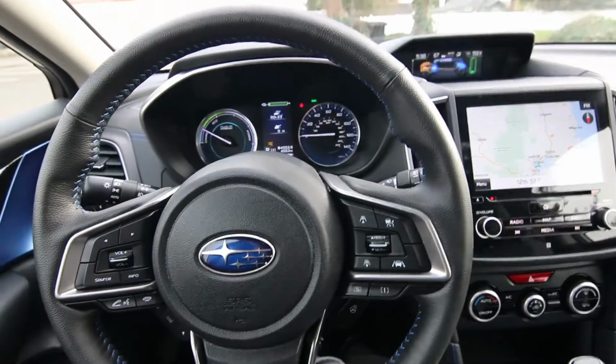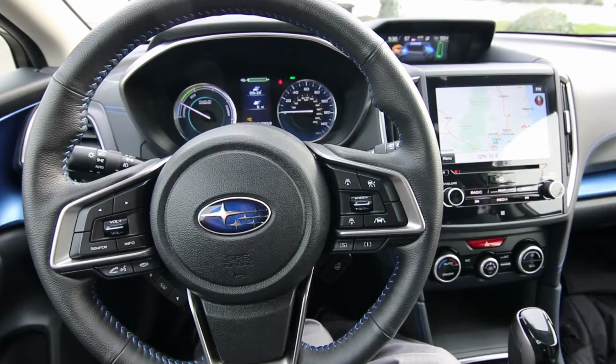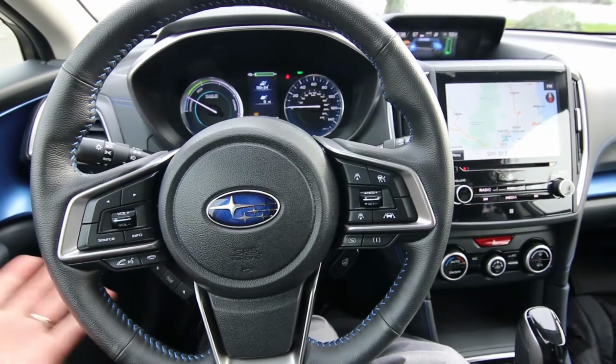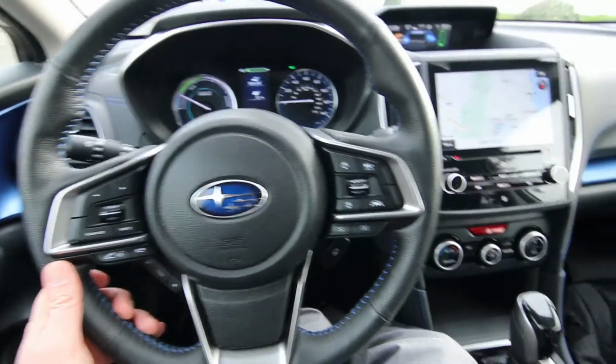And this one only has 4,553 miles at the time of making this video. Very low miles. Obviously the owners didn't do much driving and they traded it in for a fully electric Tesla. So if you're in the market for a Crosstrek plug-in hybrid, this is a great one to look at. It's nearly new condition, but the one thing that's different is you're not going to pay that new car price.